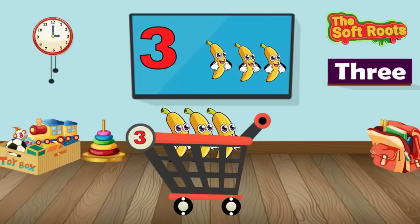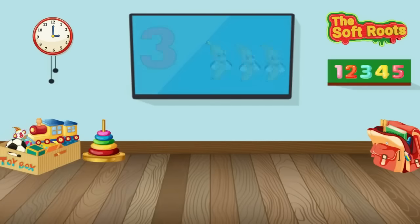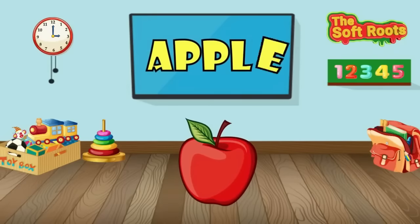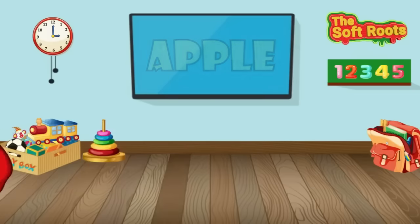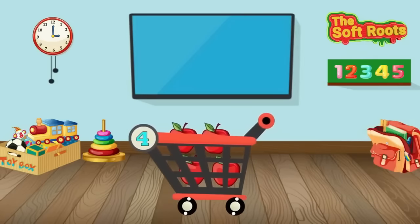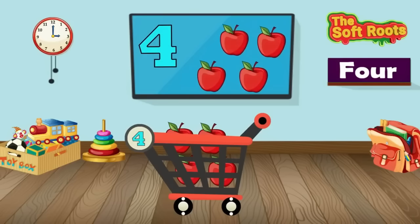Three bananas. Apples. Four. One, two, three, four. Four apples.